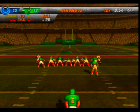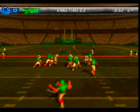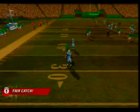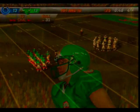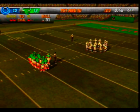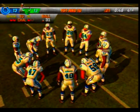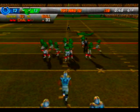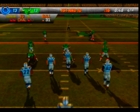The punter will come out for the 7th time. And he chooses not to return this one. They have a reputation for pulling out wins right at the end of games. They have another chance to do that kind of thing right here with this drive. First and 10. Ball on the 31-yard line.